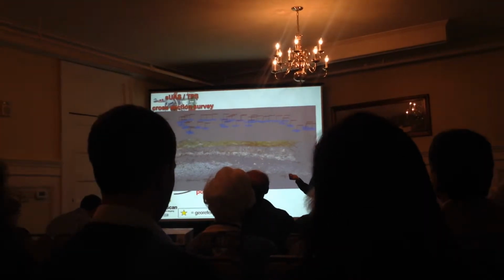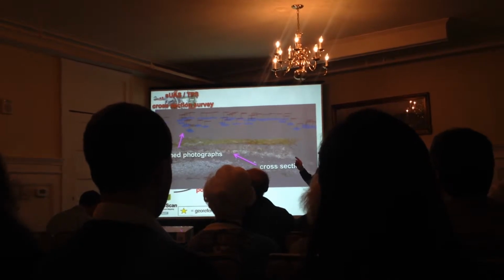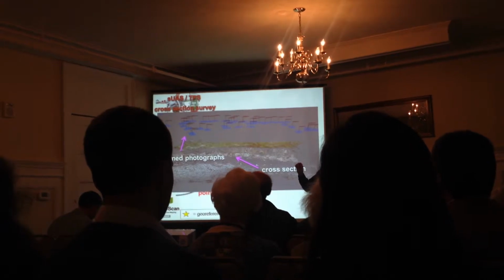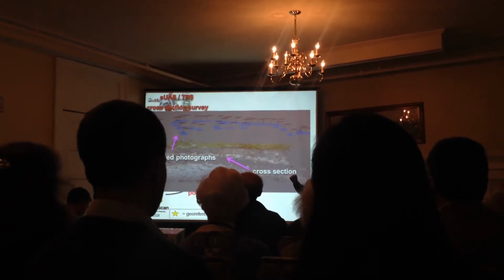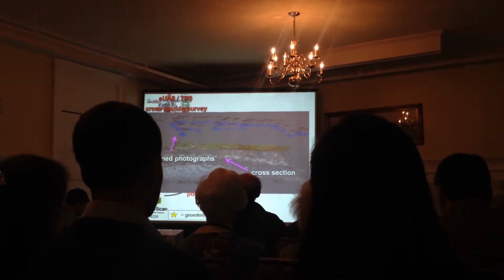Then we import and align these photos in PhotoScan to create a point cloud. This is what a point cloud looks like within the computer program. The blue rectangles are the aligned photographs that the program automatically places within the scene based on the overlapping pixels. And then the cross-section also appears in this scene, but it's not that distinct. We have a couple of methods of how to process this point cloud.